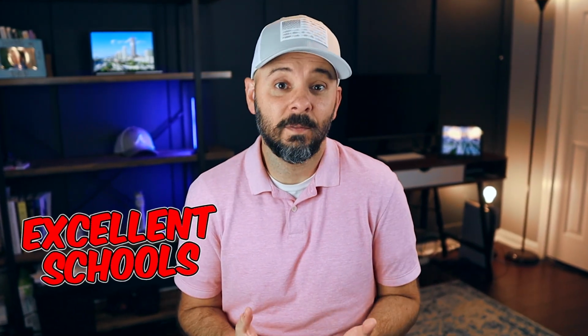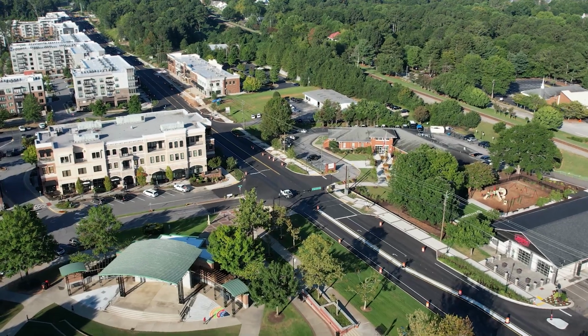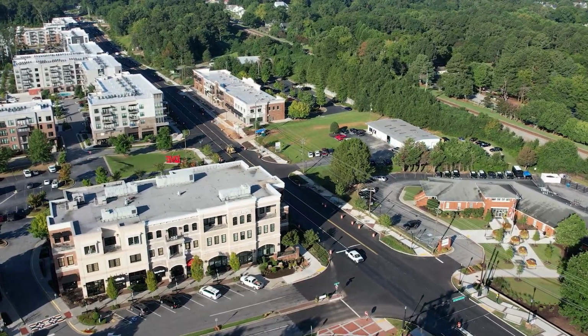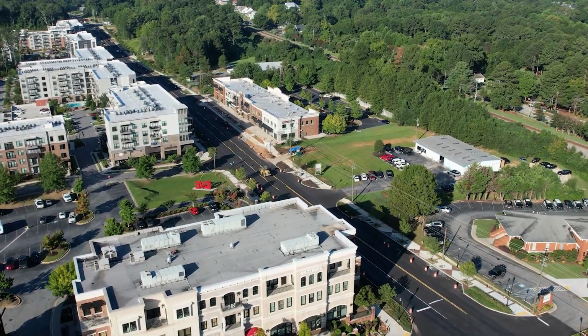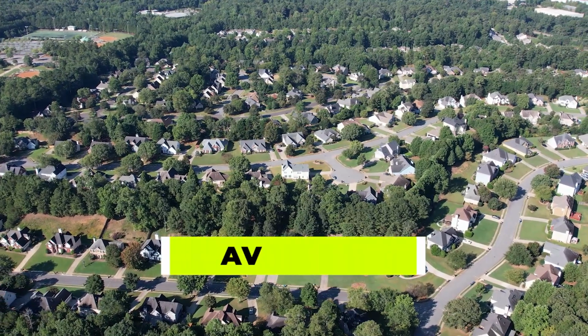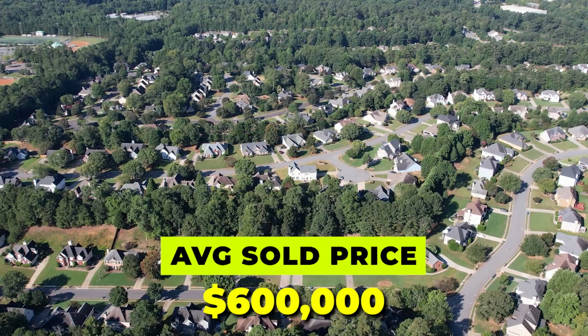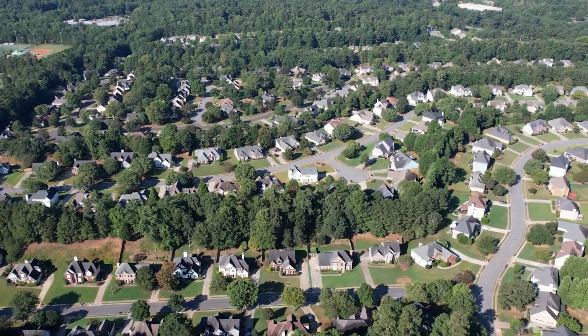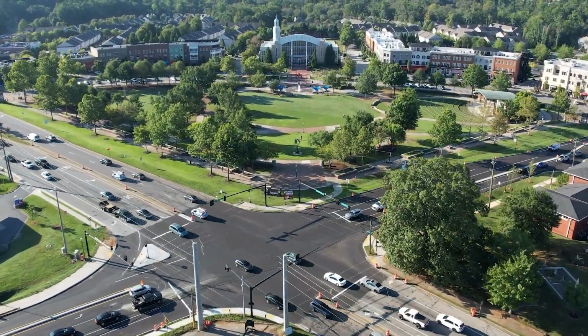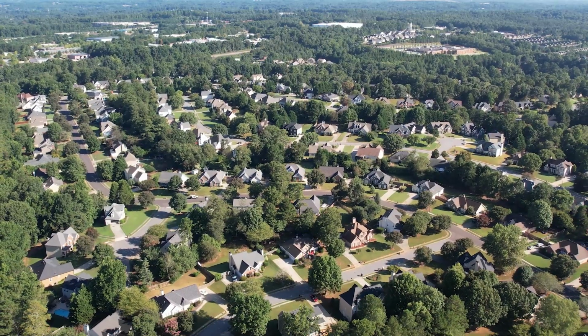Overall, the vibe of Suwanee is a very family-friendly kind of environment. The excellent schools here bring lots of young families, so in general, many of the amenities and many of the public areas, the parks, the commercial spaces are all geared towards these families who live in Suwanee. This might be one of the best suburbs for having family-friendly activities as well. In the last 60 days in this city, the average sold price is right around $600,000. This is kind of a typical normal price for many of the suburbs around Metro Atlanta, and the excellent schools and the excellent town center certainly help with the home values in this city.